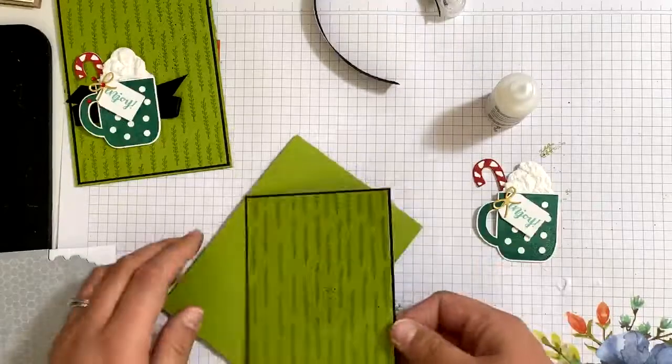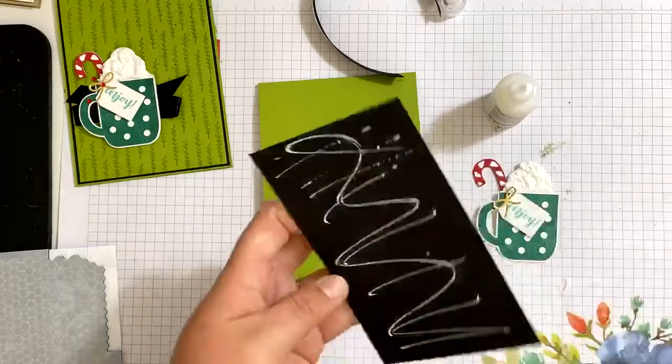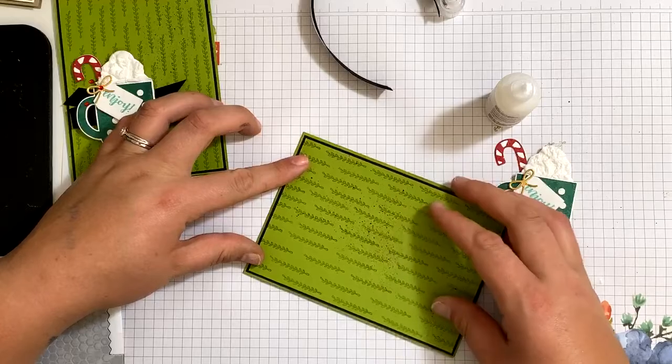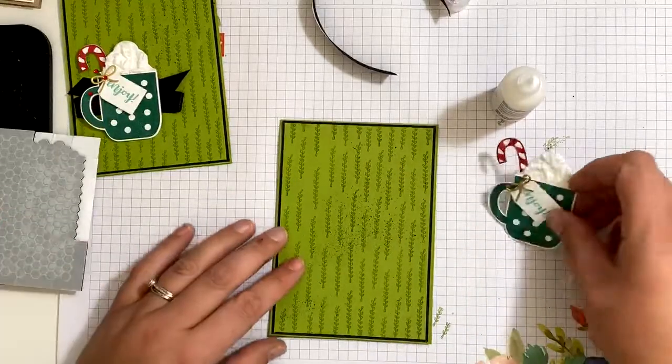So what we can do is stick our piece that we've mounted and stamped to our card base with some liquid glue or whatever adhesive you prefer. Can you hear that wind, guys? I hope you can't. It's like literally shaking the windows. Okay, so there is our card base.